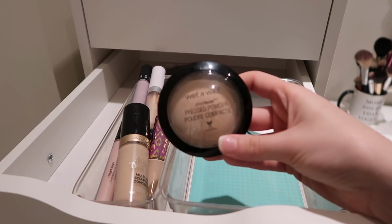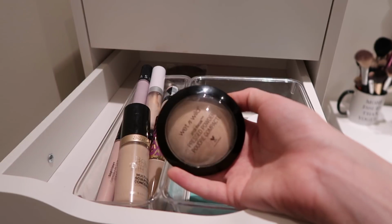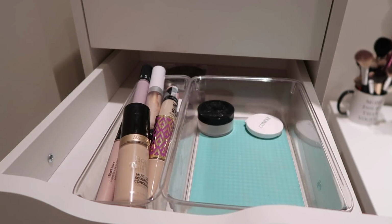Then I have this Wet n Wild Pressed Powder Compact. I love this. It's like a baked powder, and it looks amazing underneath my eyes. I'm wearing it right now. Highly recommend. I believe it's less than $5.